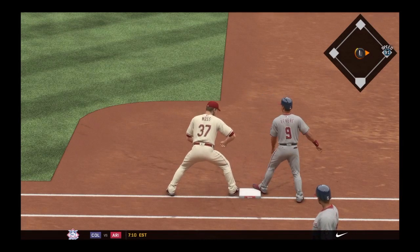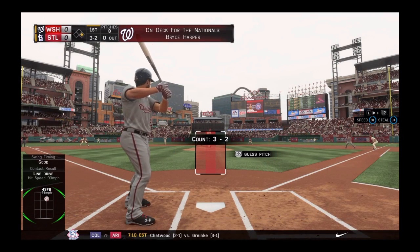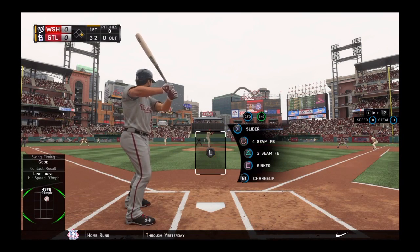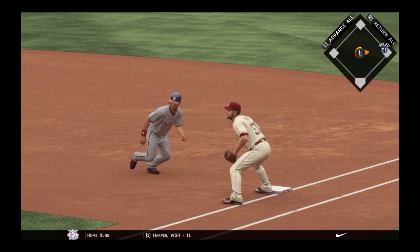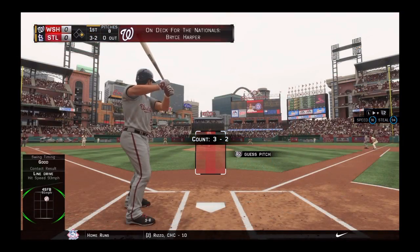Now a snap throw to first, and he's back standing. And another snap throw to the bag, keeping particularly close tabs on it. Nobody out, runner on first.